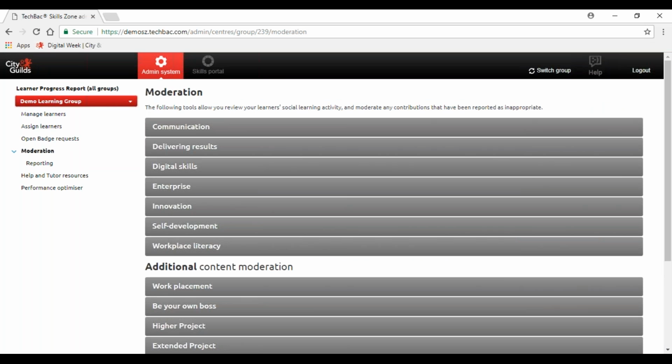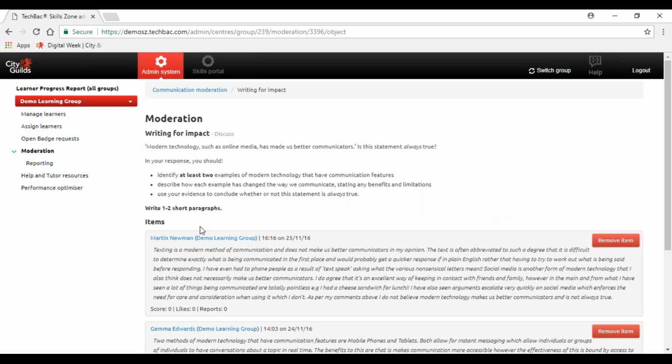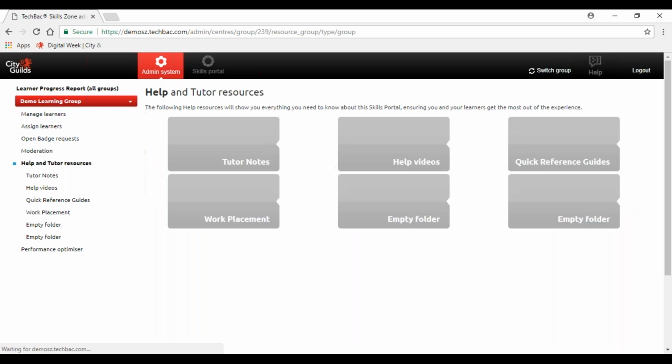Now, you can moderate all the comments that are on the system. So again, the social aspect of the platform, you can see how many comments there are, and if you click on this, you can see who's been commenting and what the comments were. You can also see if any individuals have reported each other's comments, and you can choose to remove those should you need to.